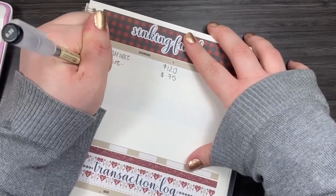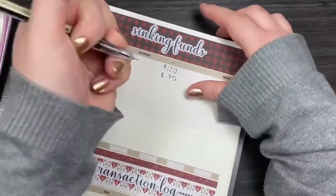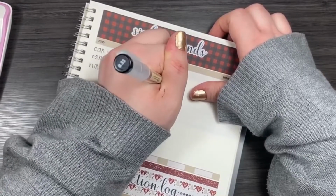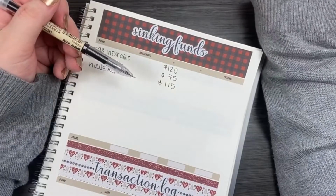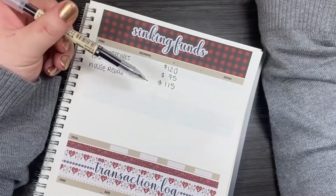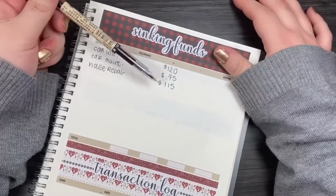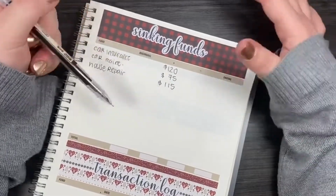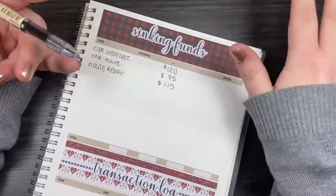My next fund is my house repair fund, and so that's just for anything that has to get done to my house. And it's recommended that you save 1% of your house's value per year. So I took 1% of my house's value and I divided it by 12, and this is the amount that I'm trying to save every month, just so that way I have money set aside for when repairs have to get made.